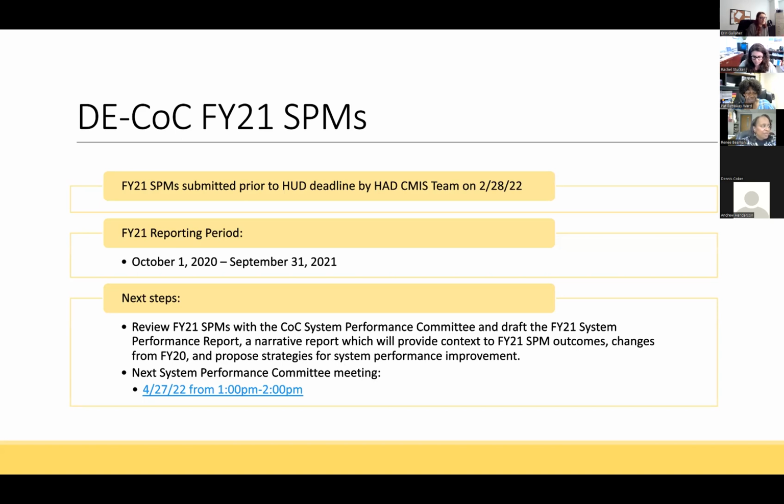The next steps here are to review the system performance measures with the System Performance Committee and begin drafting the fiscal year 21 system performance report, which is another narrative report that helps provide context to the measures and outcomes, any changes from the previous year, and helps propose strategies for improvement. If anybody is interested in joining that meeting and looking a little deeper into our system performance measures, you can access the meeting using that link. And it is next week.